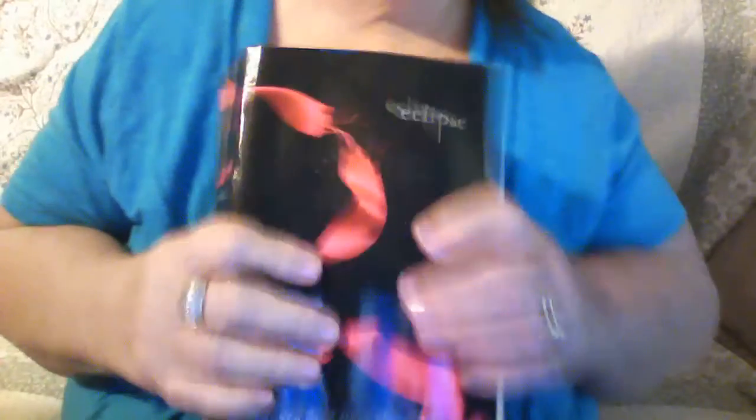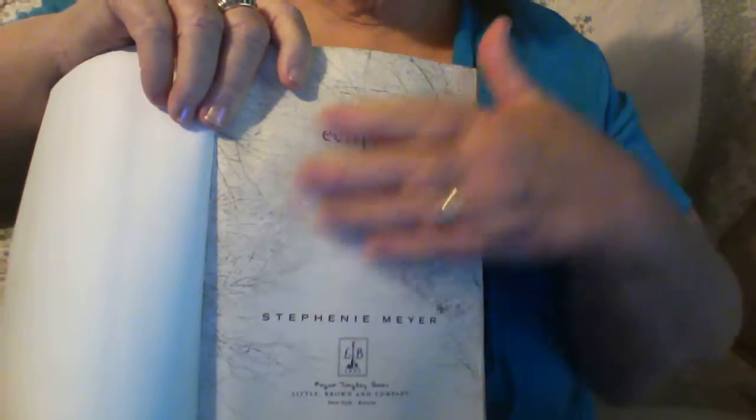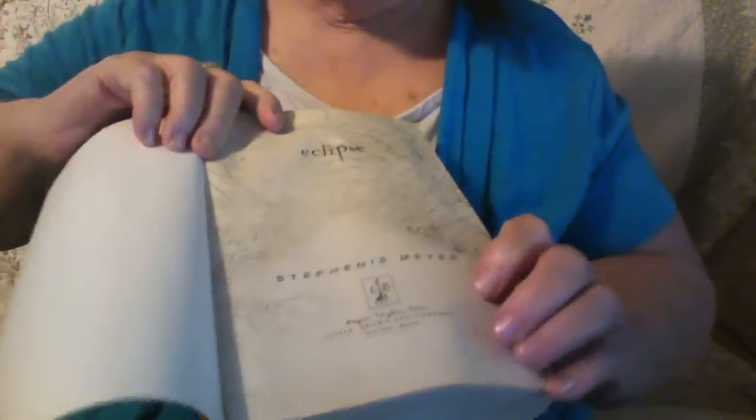And then that's Twilight. And this is Eclipse. Sorry, I was going to say Escapade. This is Eclipse. This one has a little water damage, but it's fine. It's faded on the side. And look at that page. Is it not pretty? That would look pretty on a journal or something. And this one is copyrighted in 2007.